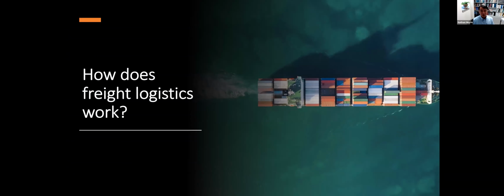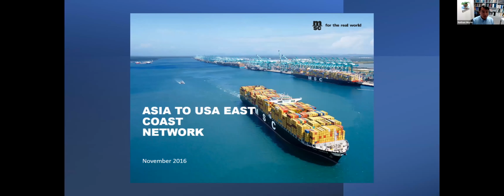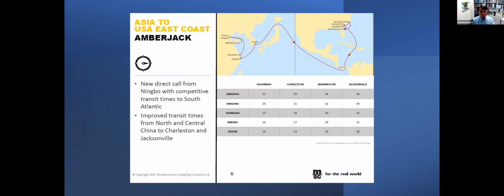Okay, so how does freight logistics work? To illustrate how it works, I'm just going to take you through a simple scenario where Amazon and Home Depot and Walmart and the likes of those companies bring in goods from East Asia to your home here in South Carolina. So how does the good get from East Asia to here? It gets boxed and stored and loaded onto a container and then loaded onto a container ship as shown here. And that ship will traverse through a set of ports.